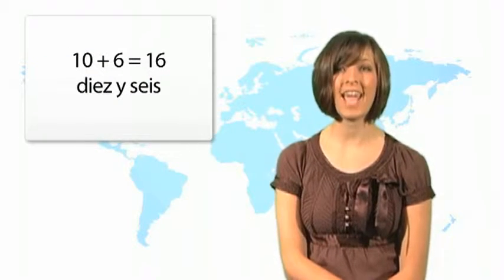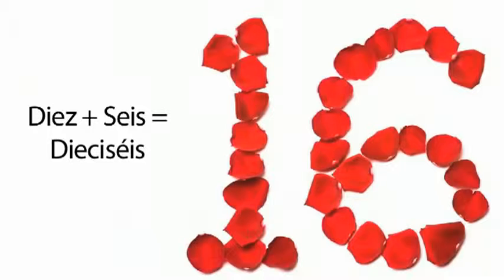You should really practice the numbers 0 through 15 since they have such unique pronunciations. But starting with 16, all you have to do is combine the numbers you already know, 10 y 6, into one word, 16.